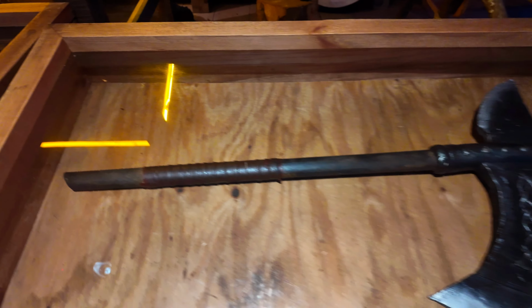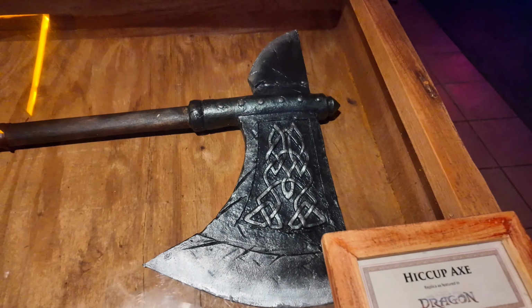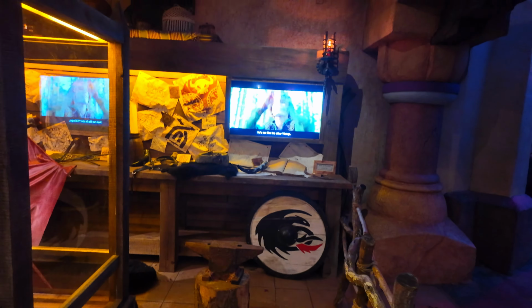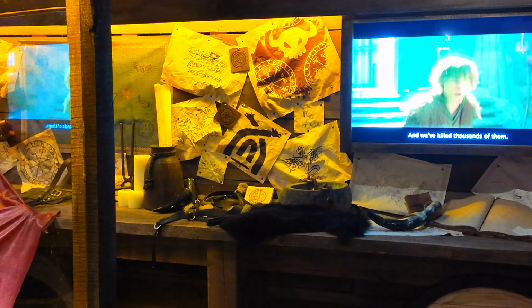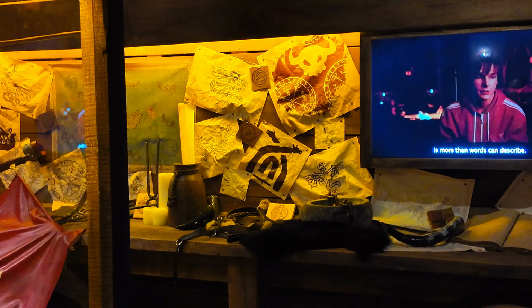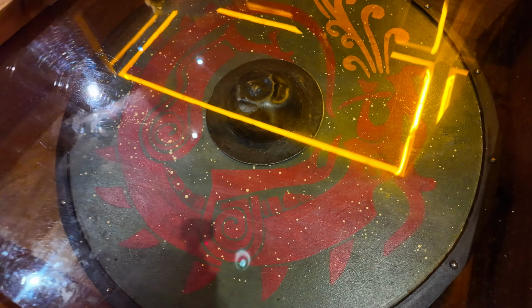So over in Lost Continent, they have some replicas of some of the items from the live action How to Train Your Dragon. Looks like right here we have Hiccup's axe. That's pretty cool. They got the trailer playing in the background over there. Looks like they got some artwork back there. It's like a house, a couple of dragons. It'd be cool if they had like a mock-up of the Hiccup's Wing Glider coaster back there. What do we have over here? We got Hiccup's shield right here. That's pretty cool.